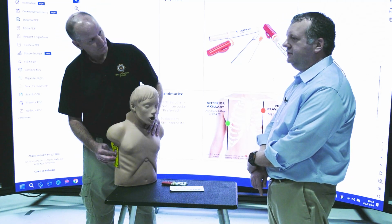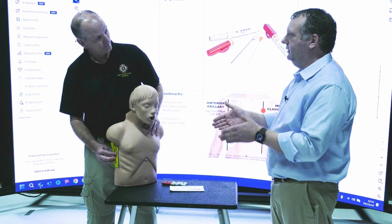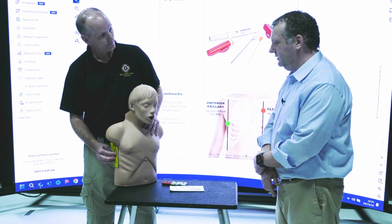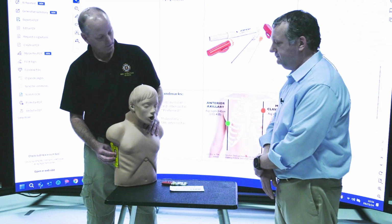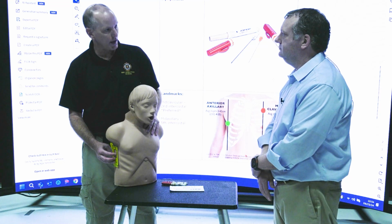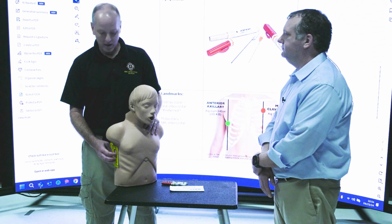If you look at the literature, it says anterior axillary line. It's actually in between the middle and anterior axillary line that you're trying to go, because the anterior axillary line is pretty far anterior for that. And I know the only reason that came out in TCCC is because of the side armor. Correct. That's why they kept moving it up.